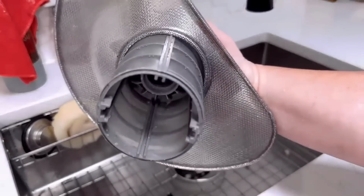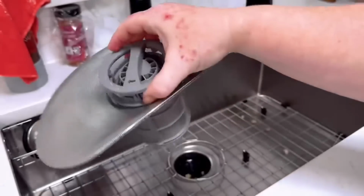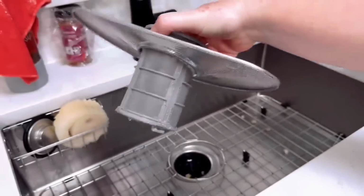There we go. So much better with literally just a little rinse.